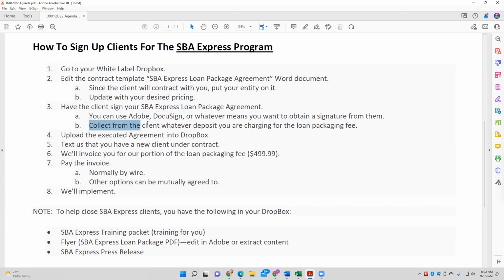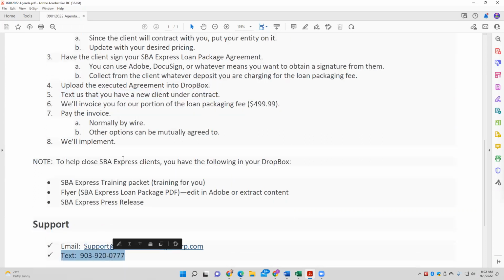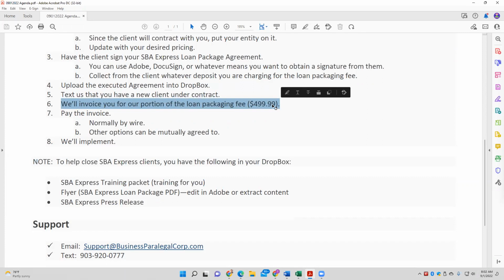And then depending upon what you're collecting from the client for the deposit, obviously you need to collect that from them. Then you'll upload the executed agreement into Dropbox and just a quick text. You'll see text here. Text, let us know that you've got a new client under contract. We'll invoice you for our portion, which is the $499.99. Again, anything that you charge them up front above that is your profit. Then you'll pay the invoice. Normally that's by wire, but other options can be agreed to. And then we'll handle the implementation. So none of that has changed.